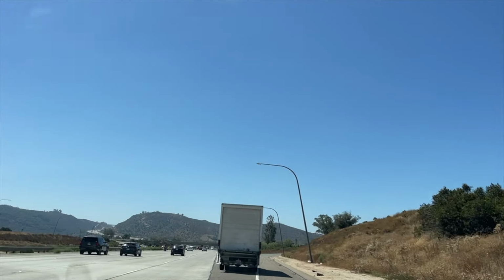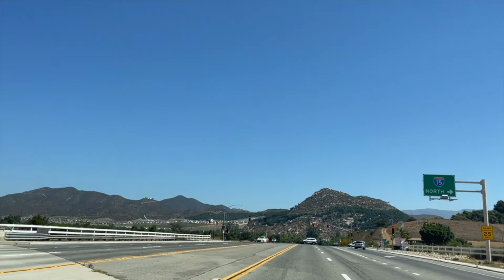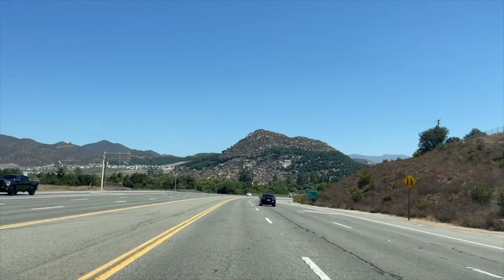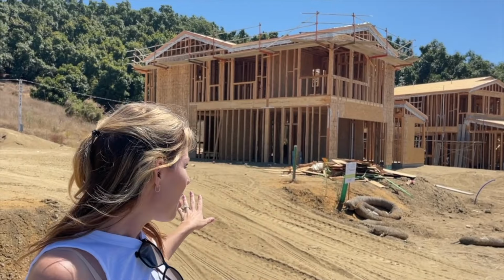We're at our exit here, Paula, the 76, and I'll help you get your bearings. Since it kind of seems like we're out in the middle of nowhere, but we're not. We're close to a lot of stuff, actually. So we're going to hang a left, and we're going to tour the new construction communities.